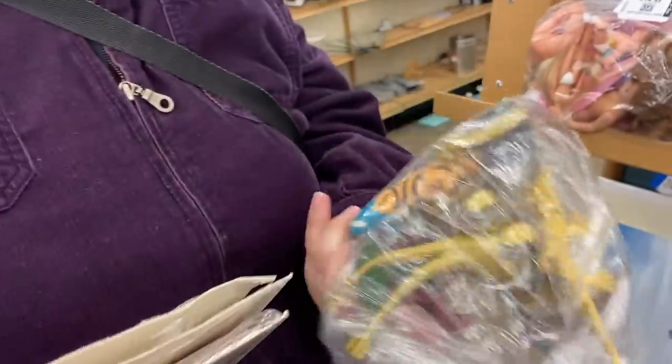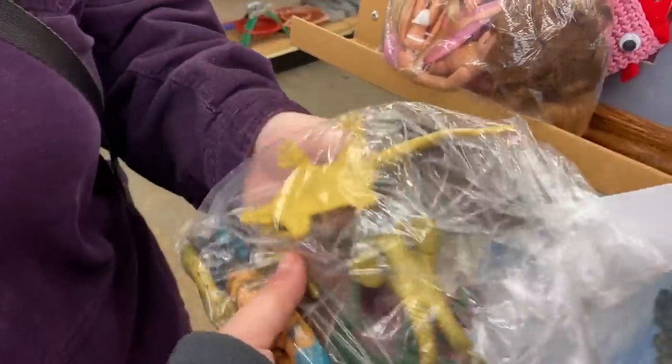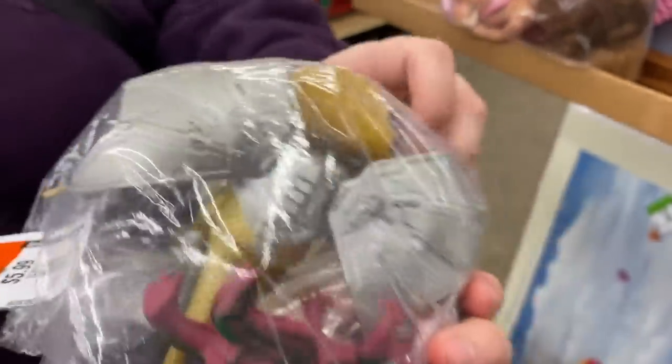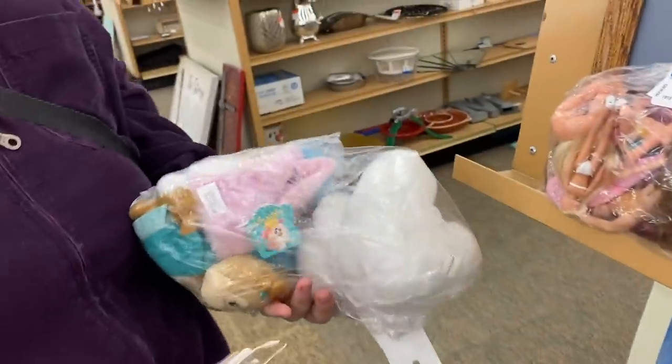What'd you find? This. What? All two of dinosaurs in there. Hong Kong. Two Hong Kong dinosaurs. This is a Trendmasters dinosaur without the head. No, look, it's got all the heads in it. Oh, that's pretty cool. Yeah. Wow. And the Furbs. This is $6, no percent off.